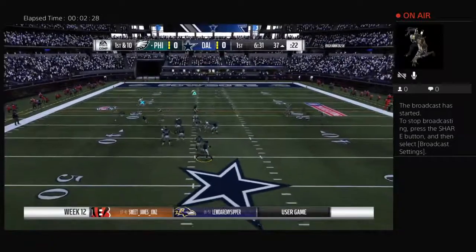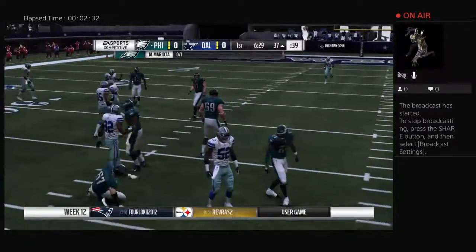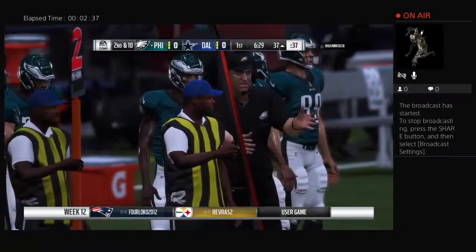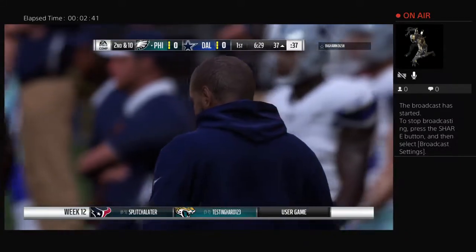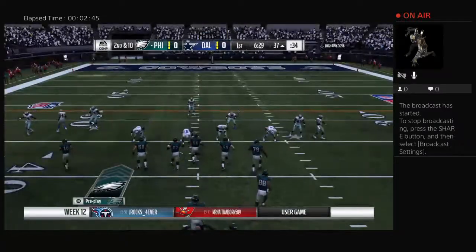On 1st and 10, here's Mariota. And they're not able to hook up there. Incomplete. It's always tough for the guys throwing the football when they think they've got a completion and the ball's almost there, and then someone sneaks a hand or two in and bats it away. Line of scrimmage, again the 37 as they line up 2nd and 10.